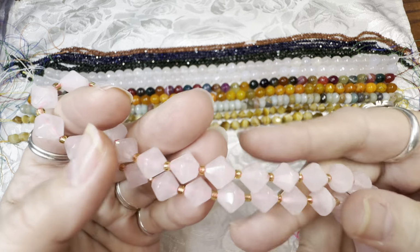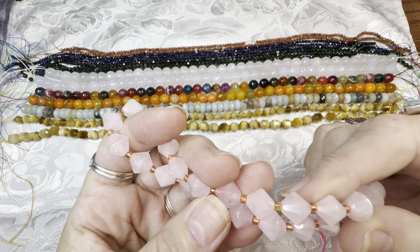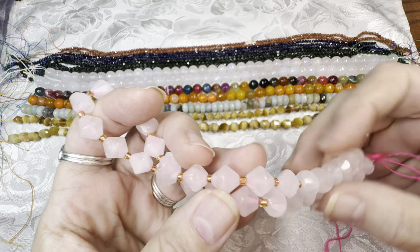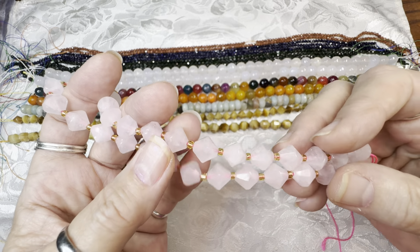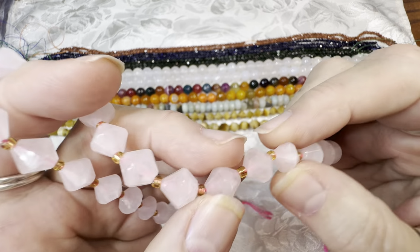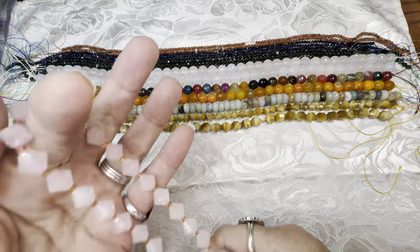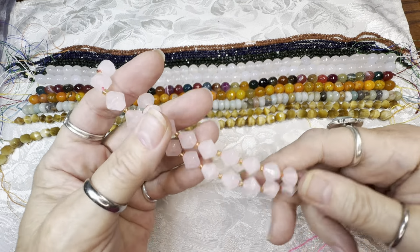Look at this. Now, I want to tell you guys something, just as a little helpful hint. When you buy gemstones, this is the first time I ever bought one with the little seed beads in between. No, there was another time. I'm sorry, but I usually never bought them like this. And they say it's to protect the stones. No, it doesn't do anything to protect the stones because they're rocks. They're not going to cut each other by being next to each other. Unless you drop them and throw them across the sidewalk or something, they'll break. But when you're just stringing them like this, no, they won't.